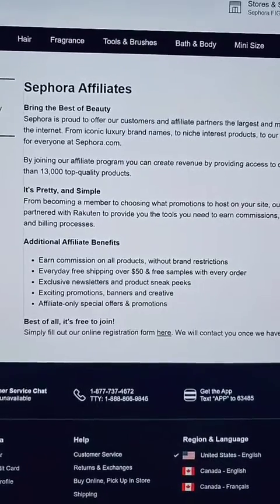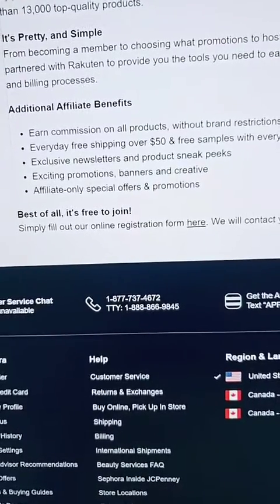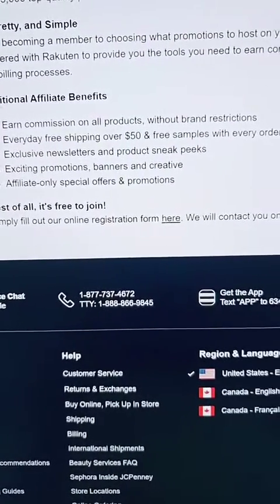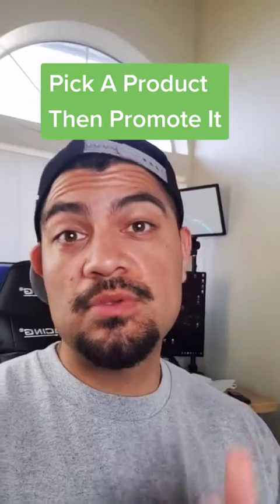Now they do have a program where they pay you to refer people to buy their products from the website. It's free to join, and all you have to do is fill out an application, and then they're going to review it and let you know if you're approved. So once you're signed up for the program, then you're going to pick a product and you're going to promote that product. So let me show you an example.